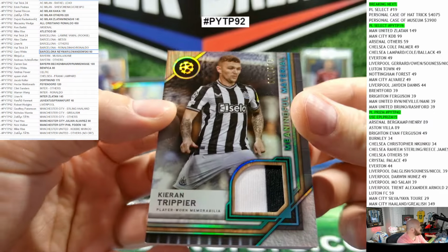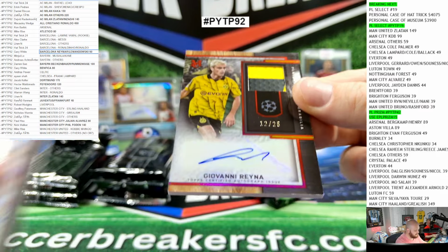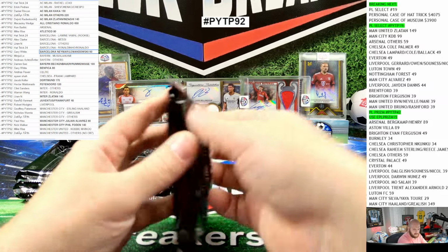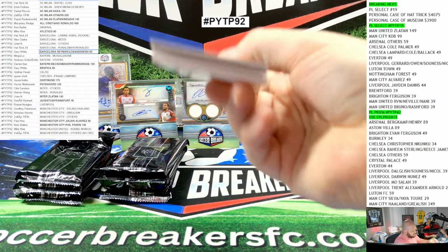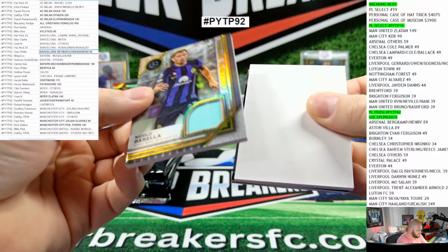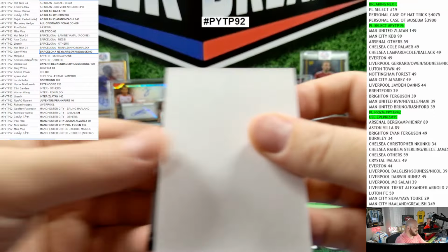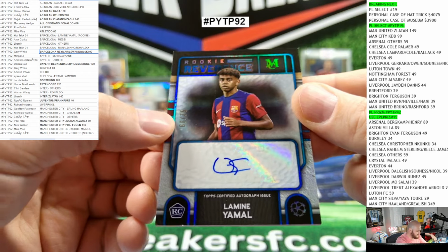Aaron Trippier to 199. Then we got Harry Maguire to 99. And then we got Reyna to 25, 12 of 25. Reyna's everywhere. We got Nicolo Barella to 50. Tomori, 299. And then there he is. Golazo. 60 of 70.